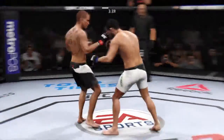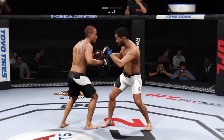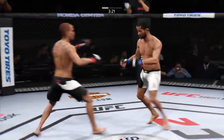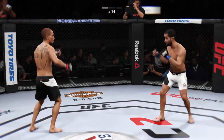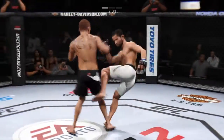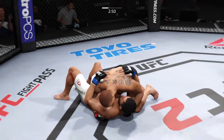Trying to get that clinch. Moraga counters with a straight left. Misses the takedown. And he's down. Back up. Inside leg kick by Formiga. Great exchanges. Nice leg kick. Solid kicks to him. Under three now. Oh, he completes the suplex.